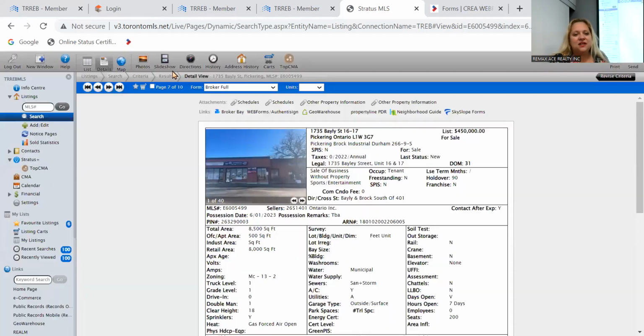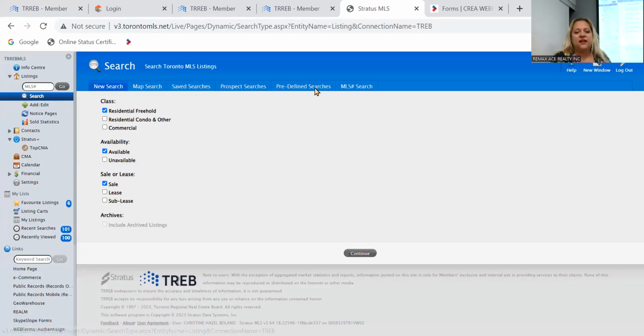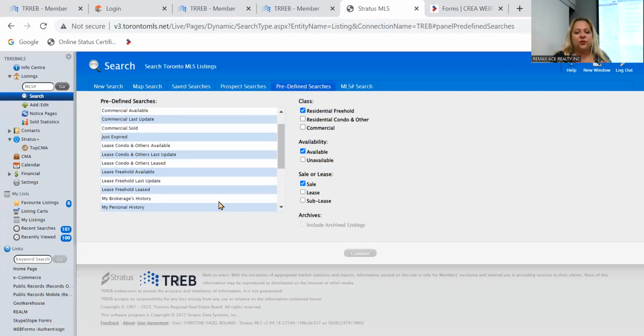So, like I say, the Google Sheet is great because it's constantly changing and all of us have access to every little change that is made. The thing is that someone has to keep that sheet up to date. The way to get the best up-to-date information is to do the brokerage search here. So if you're with your clients, just do a quick login, go to predefined search and do a brokerage history.